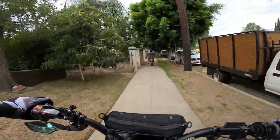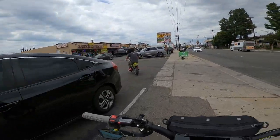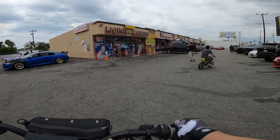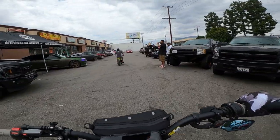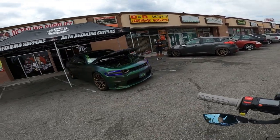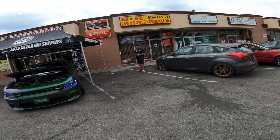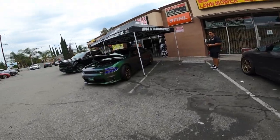I wonder what kind of cars they're gonna have over there. Here we are, guys. Let's see what kind of stuff they got here. What's up, guys? Look at that drone right here. That's badass. That's cool, man. Check out this car, guys.